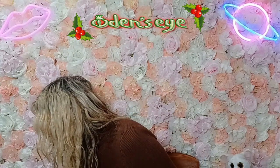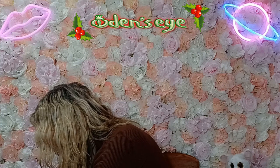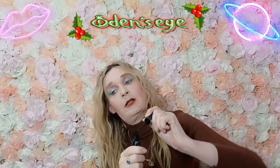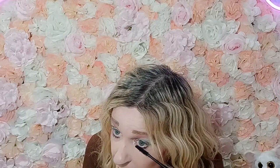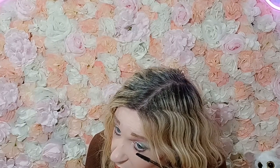Right. Now, I need a mascara. Just try and find it. Here it is, and I'm still using my Essence Lash Princess mascara. This is probably one of my favourite mascaras. The price is really good as well. It's not expensive. It's really, really good.